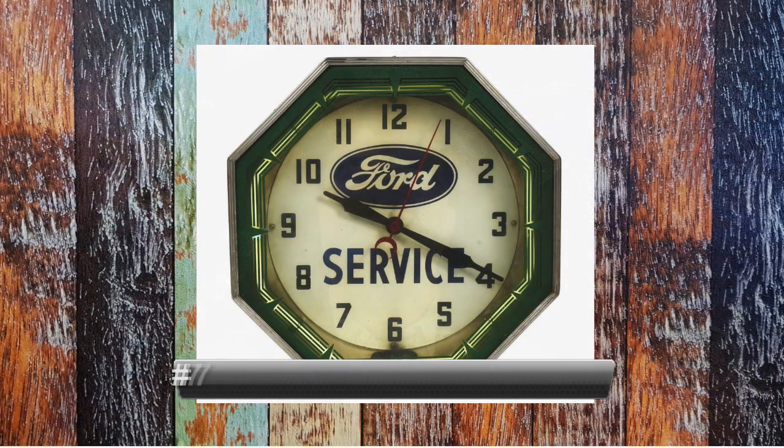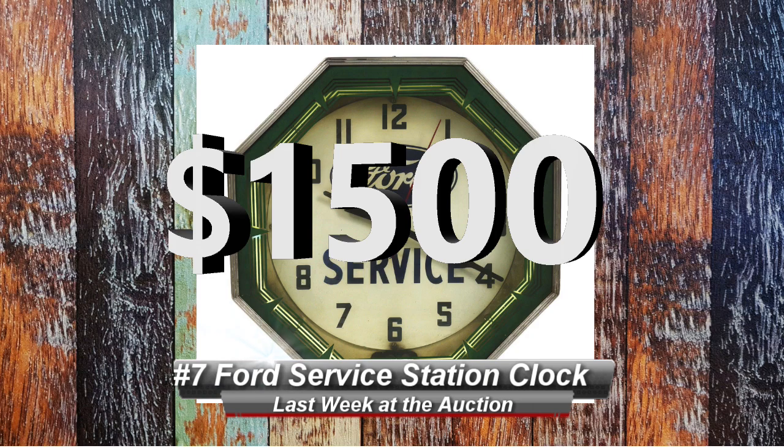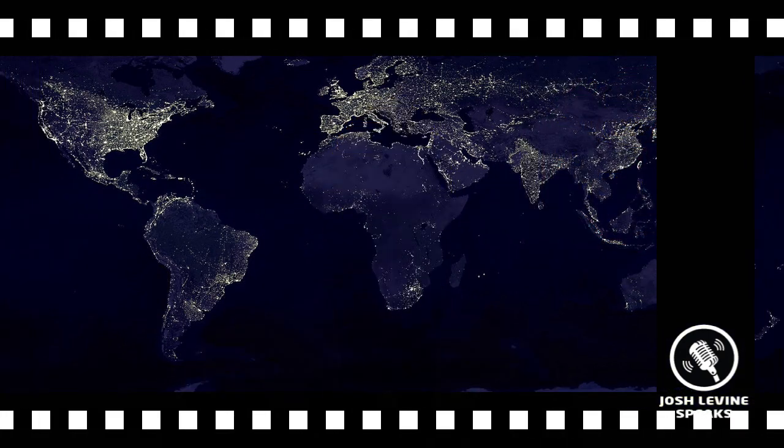Number 7 is a Ford service sign that just sold at MORPHY'S for $1,500, and it was part of a wonderful automobilia sale. I am featuring this 18-inch diameter beauty as it demonstrates an excellent example of cross collectibles. It's a clock, it's advertising, it's Americana, and it's auto-related. All that equals a large audience of potential buyers and bidders. That's the best kind of collectible there is.